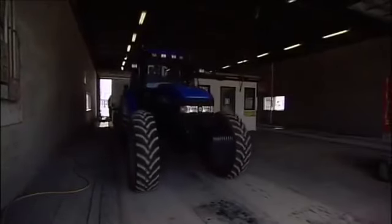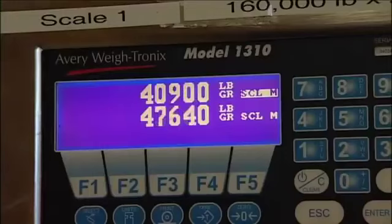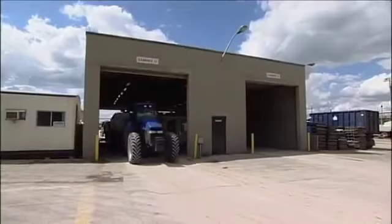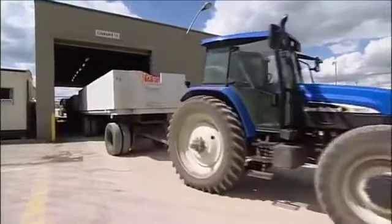Each trailer is weighed. They subtract the weight of my trailer, and then they know the weight of the tomatoes I'm delivering. The farmer gets paid by weight. More than 40,000 pounds! That's a lot of tomatoes! Farmers usually get paid by the weight of the produce they deliver. That's easier than counting every tomato, don't you think?